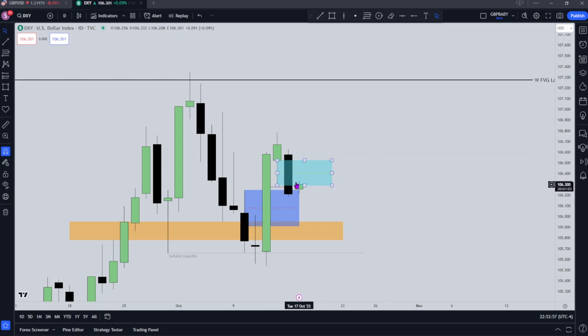If this gets respected, then we expect a push lower down into this wick's range. So we can expect to push lower. If we trade through it, then I would want to see it find support and continue higher. So at this point, we are really just waiting to leave the consolidation.